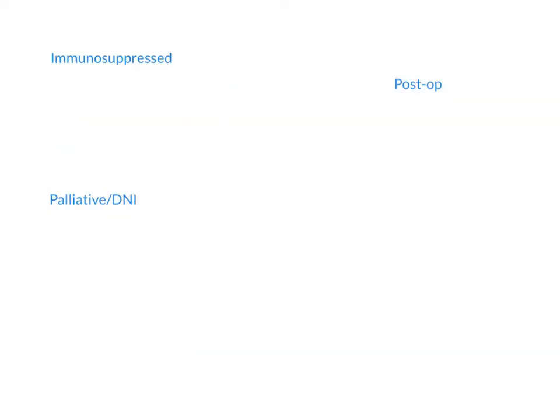So I'm missing a whole slide from my PowerPoint. I don't know where it went. So we're going to do this. You can pause and I'll write everything that I'm saying so that you can write it as well in your notes. So non-invasive ventilation is also used with immunosuppressed patients.